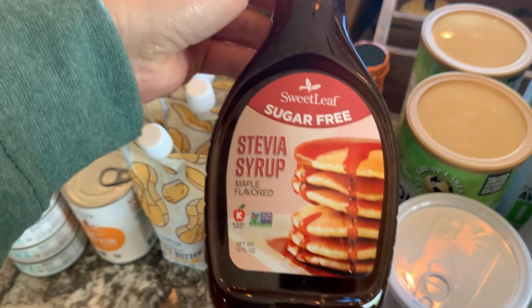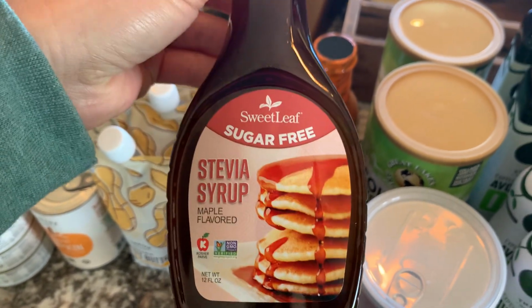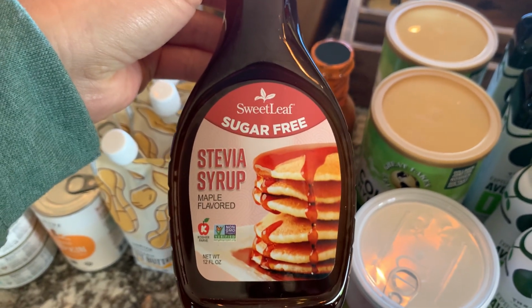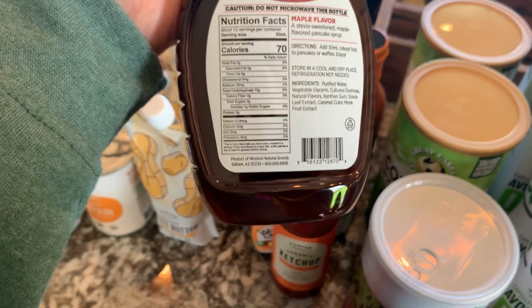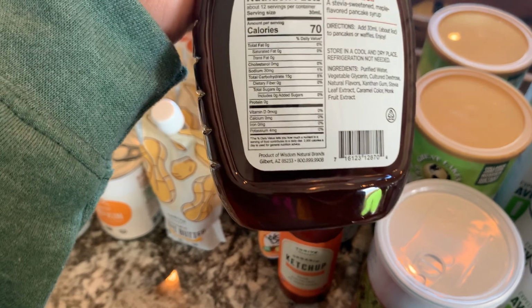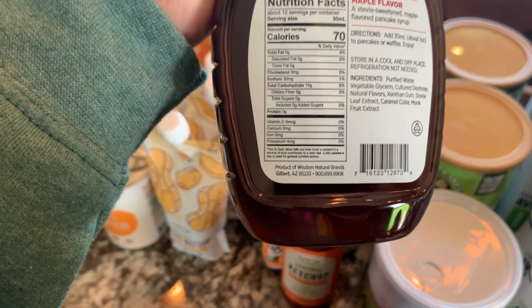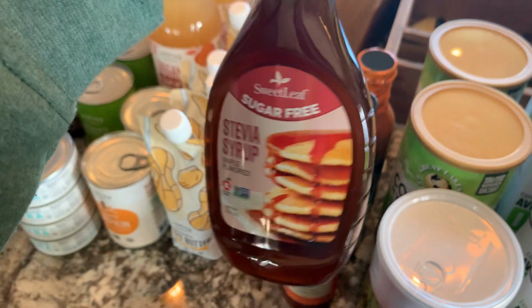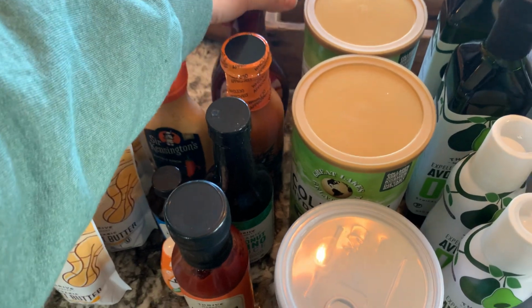So I got this for a sweet treat on the weekends here and there. I'll show you what I use it on. But I got the sugar-free stevia syrup. Now stevia can spike your blood sugar levels, so it's not something I use often. And there is, let's see, 15 grams of carbs. So this is a very rare treat. Not something I use often at all.